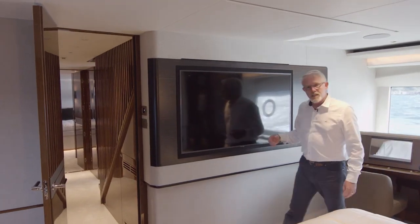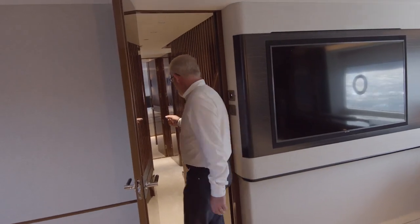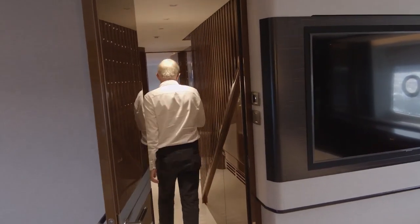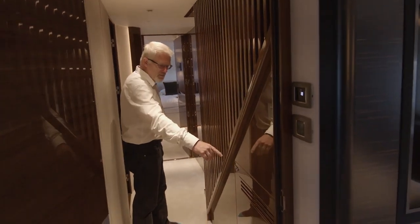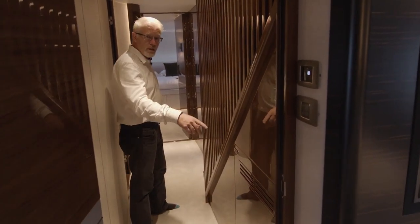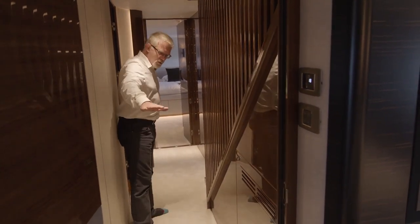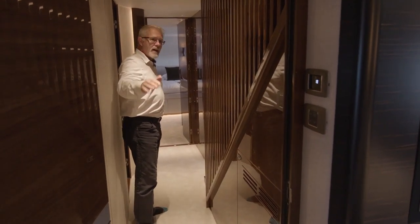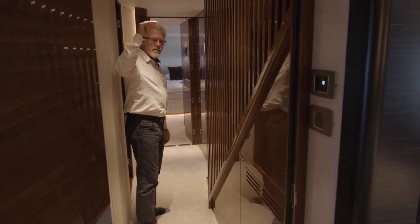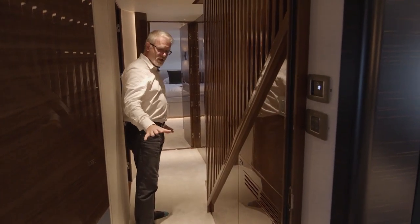So we're going to leave the owner's cabin in the lower deck, and I'm going to take you through now forward into the VIP forward cabin. Just a few things to point out on the way. You can specify an optional washer dryer in that space under the stairs. And one of the really important things in this boat, one of its unique features, is that this deck, as with the main deck and as with the flybridge deck, are all on one level.